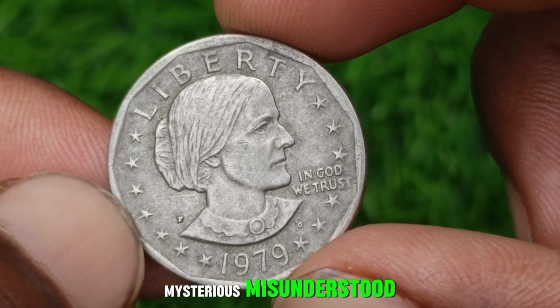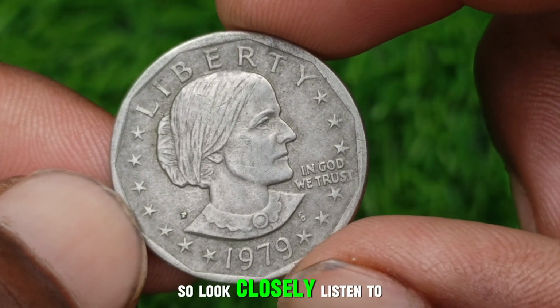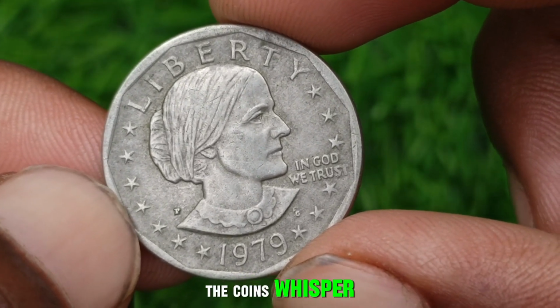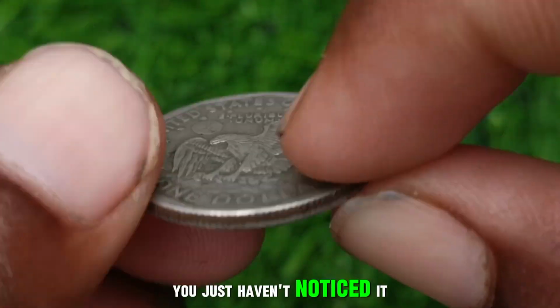Mysterious, misunderstood, but immensely powerful when found in its rarest form. So look closely. Listen to the coin's whisper. It may be telling you that your fortune has already arrived. You just haven't noticed it yet.